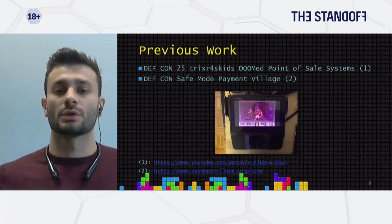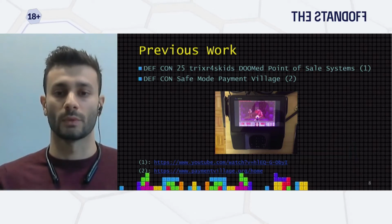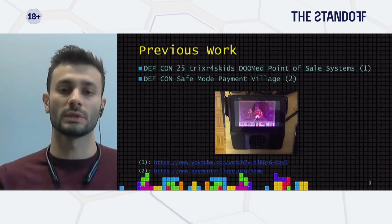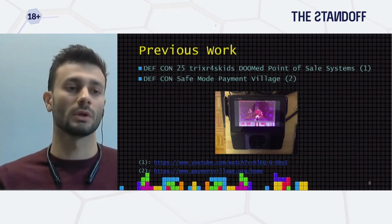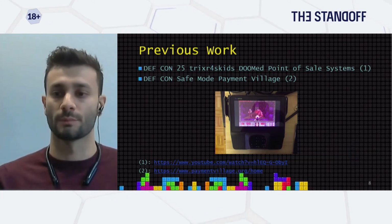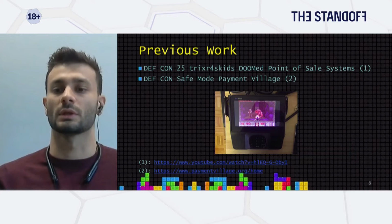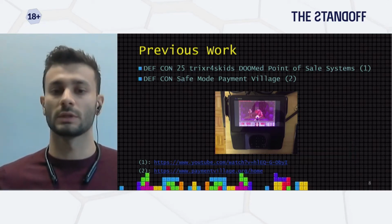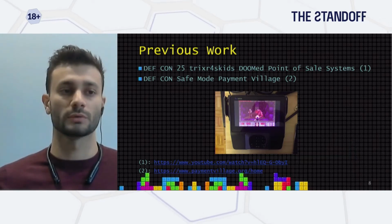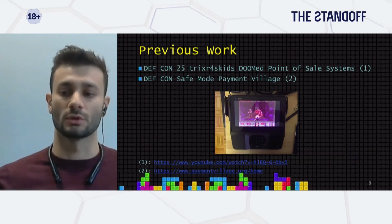You can find much research of point-of-sale terminal security in the network. I would like to mention two recent works. One is the successful attempt to exploit a vulnerability in a Linux-based Verifone terminal and use it as a gaming console, performed by Nolan Ray at DEF CON 25. And the second resource is DEF CON Safe Mode Payment Village. It gathers several talks by such experts as Alexei Stennikov, Timur Yunusov, Arkady Litvinenko, Steven Murdoch, and others. It is a well-done source of information about payment systems and aspects related to them, including point-of-sale terminals. I highly recommend checking this resource if you are into payment system security.